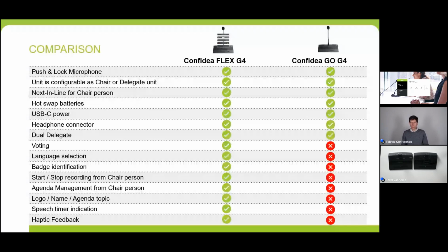The other licenses, like voting, language selection for the interpretation, badge identification. So these three other licenses are not possible on Confidea GO and will never be possible on that. So if you buy a FLEX unit, you do not need to buy the license already, but you know that you're future-proof, that in the future you can always add those licenses when you want to vote or have languages or have badge identification. If you buy a GO unit, this will never be possible. So that's something you need to keep in mind.